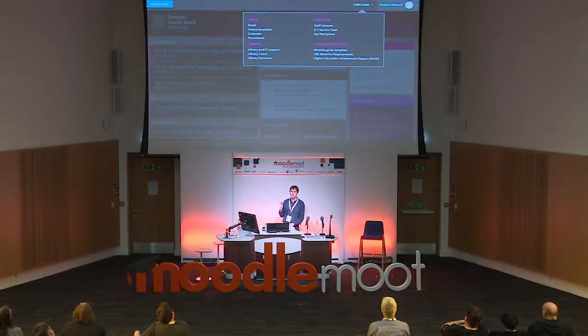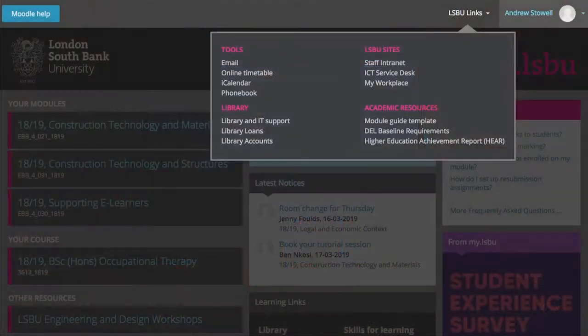So things like library, skills for learning. And then the other links, we just packed them away up in a menu at the top. I mean, that's nothing groundbreaking for Moodle. We've been able to have configurable lists of links in many themes. We can put that in there.